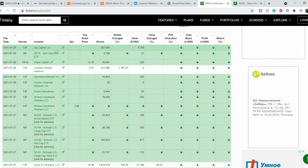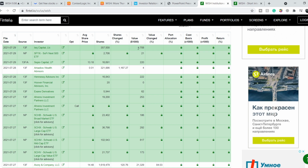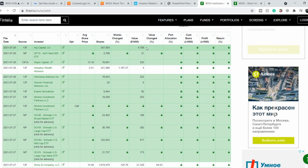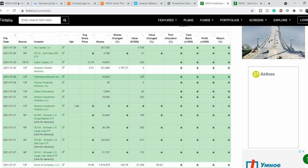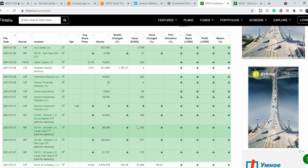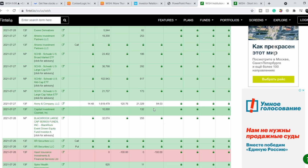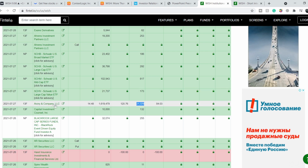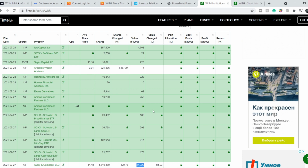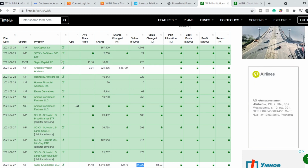I have to say, for example, on July 29th, this company invested more than $4.7 million in value in Wish. And $222,250. As you can see, a lot of companies opened their position, or they increased their position to $21 million. As you can see, Avery and Company LLC. So the sentiment is very bullish, and that's why I think you can rely on this company as your potential long-term investment.